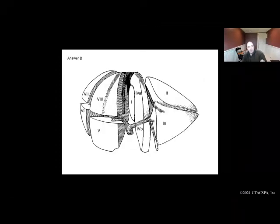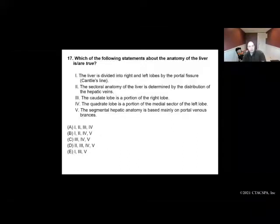A 2-centimeter lesion in the caudate lobe. Well, that's going to be tough even if you're in the operating room, unless you've got the liver mobilized, much less percutaneously. And then lastly, a 2-centimeter lesion in the posterior aspect of segment 5. Well, the posterior aspect of segment 5 is going to be lying on the gallbladder. It's also going to be very close to the cava as well, much like the caudate lobe. So definitely the right answer is that 2-centimeter lesion in segment 6.